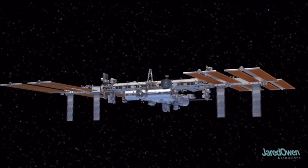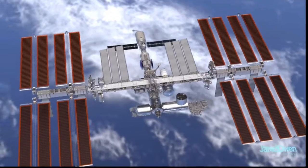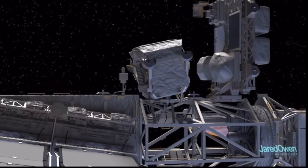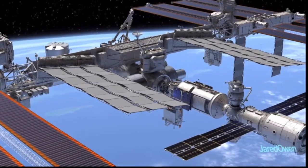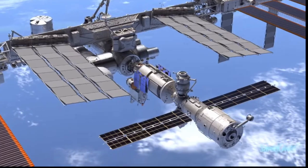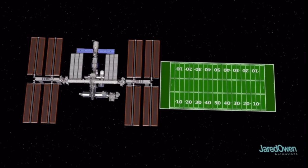The International Space Station, or ISS, took many years to become a reality. This is the ISS as it looks today. It's mainly used to conduct science experiments that can only be done in space. There's usually 6 astronauts on board the station. They generally switch out about every 6 months so that no one spends too much time in space. The station is about the size of an American football field.